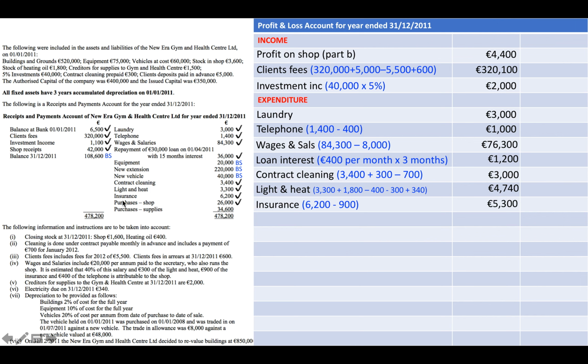Then we have insurance. So the insurance is €6,200. And the only other note on insurance was that 900 of it went to the shop. So 6,200 minus 900, 5,300. Lastly, we have purchases of supplies, 34,600.